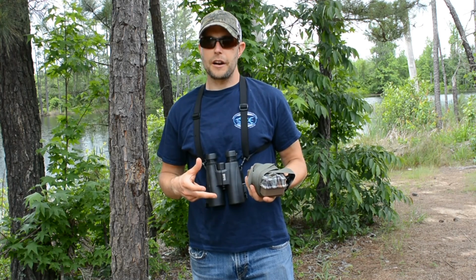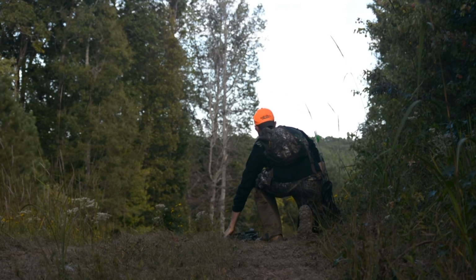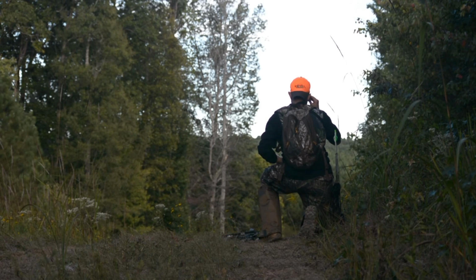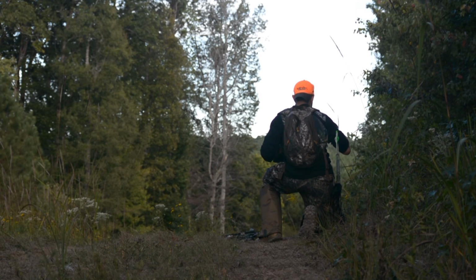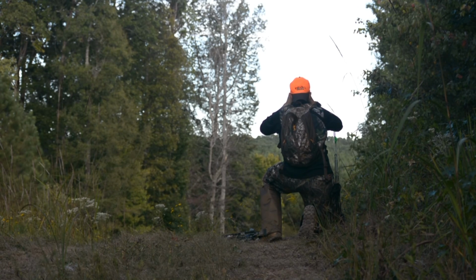It was towards dark. I ended up putting all my stuff in. It was getting late, so I packed all my stuff up. All of a sudden, crunch, crunch, crunch, coming down a hill off of a ridge. Here comes this deer, about 40 yards away. Didn't give me a shot.